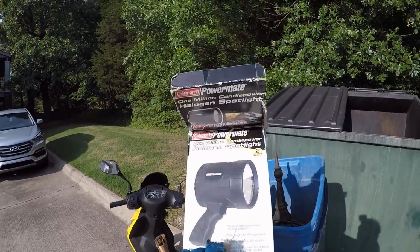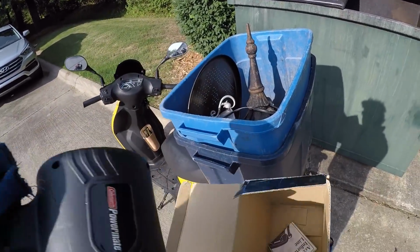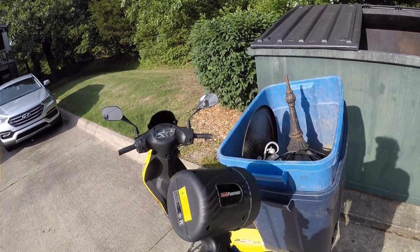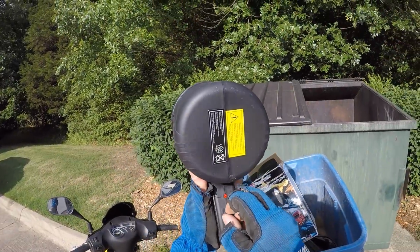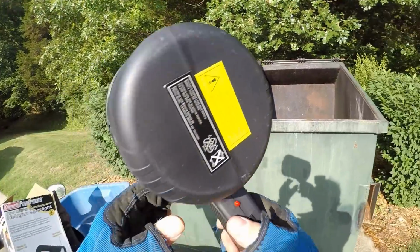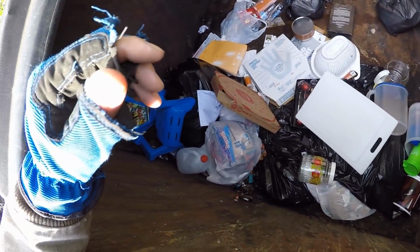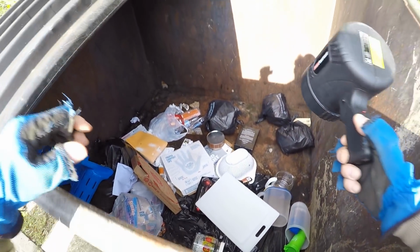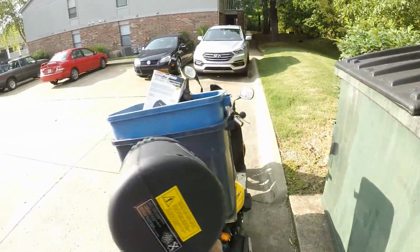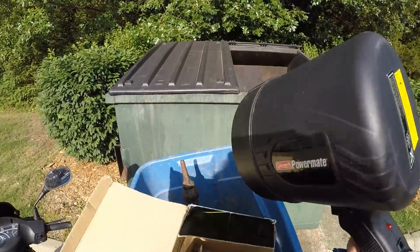Check that out. Coleman halogen spotlight. And I can almost guarantee this was thrown away because they don't have the adapter to it. I see that so much. I made a video recently talking about all the hand tools I find, rechargeable hand tools, power tools that are thrown away because they don't have the adapter. And it's a problem for me because it's hard to sell something like that if you don't have the right adapter, you know.